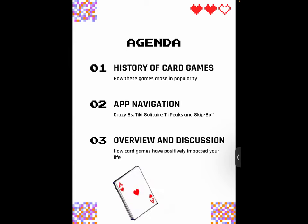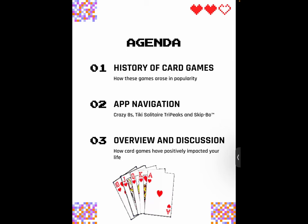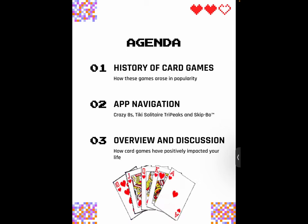How these games arose in popularity? The app navigation. So today we'll be covering a mobile version of Crazy Eights, a solitaire game called Tiki Solitaire, Tri-Peaks, and Skip-Bo. So the classic card game updated for modern times. Last but not least, we're going to have an overview and a discussion.